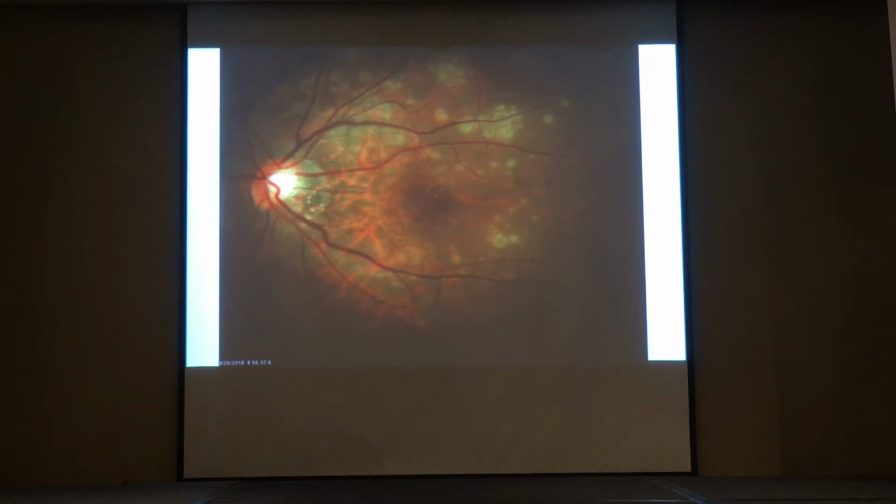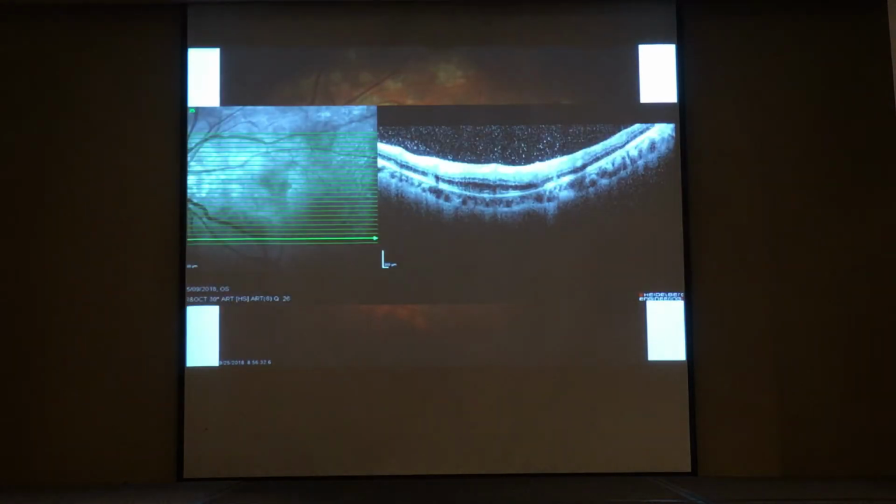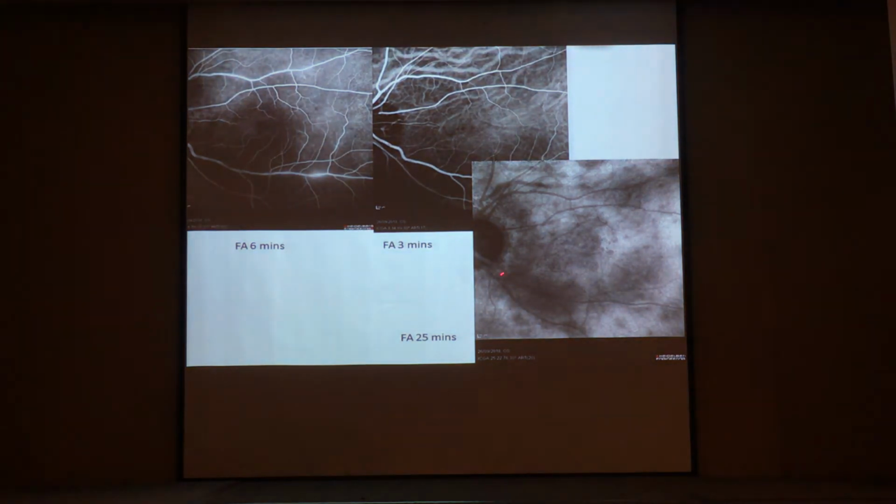One thing, I don't know whether ICG is done in this. ICG was done. The finding about ICG is that the ICG patches are a bit different compared to where you see the white spots.